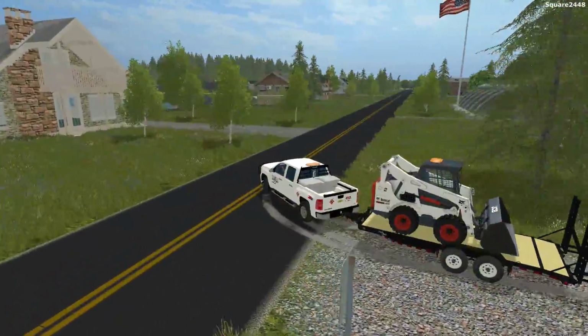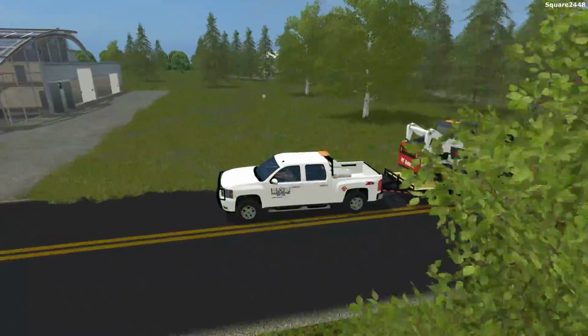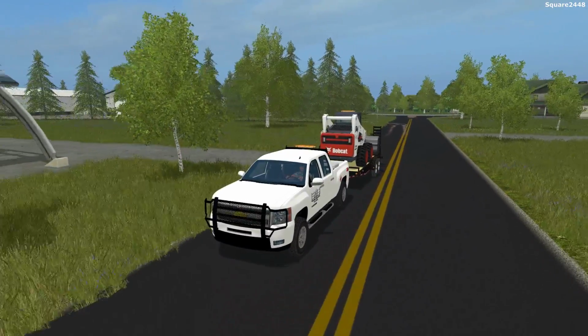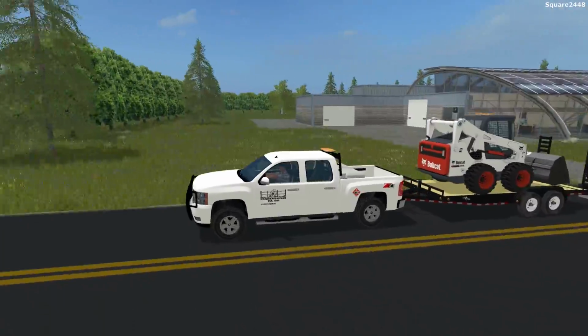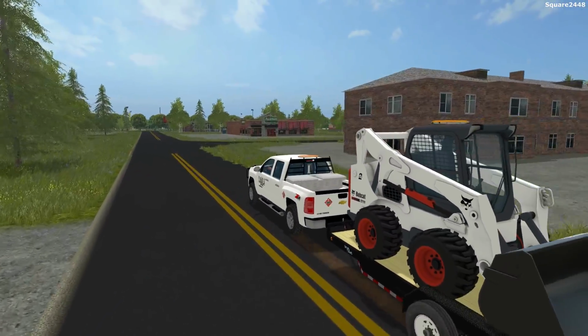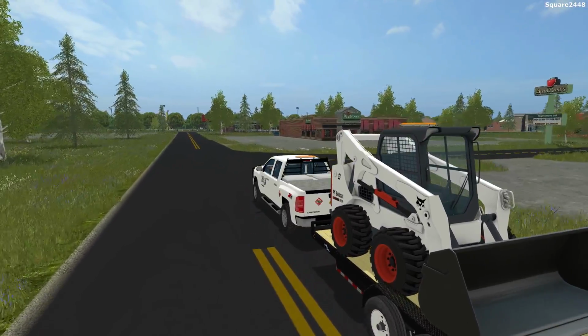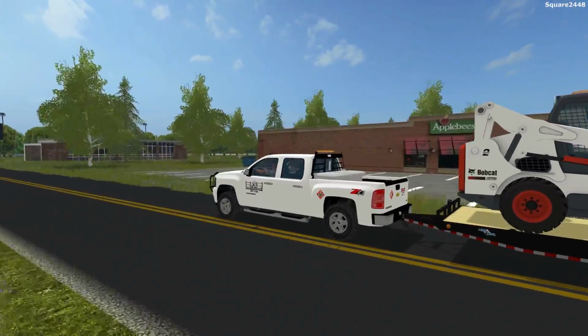I'm very excited to be doing grading. It's a very cool thing to do, and we do have a lot of gravel that we will have to spread out nicely level and prepare the parking lot for all of the vehicles coming later this week. This Bobcat is pretty heavy, and it's at the top of the Silverado towing, but it is still doing a great job, and the truck is squatting just a little.